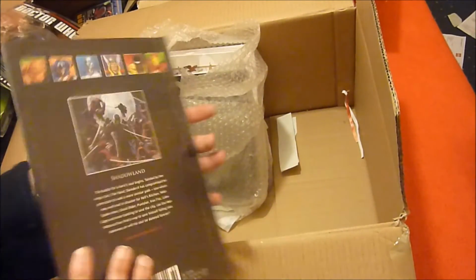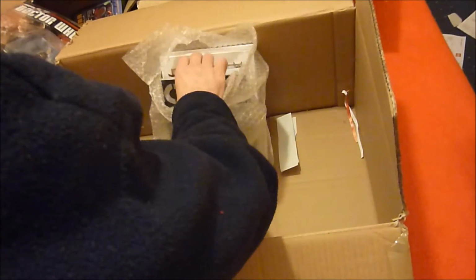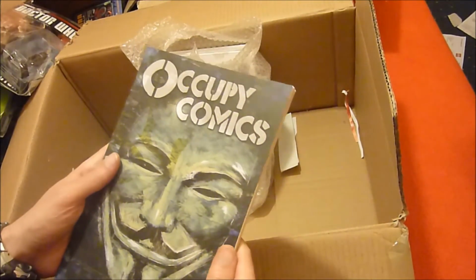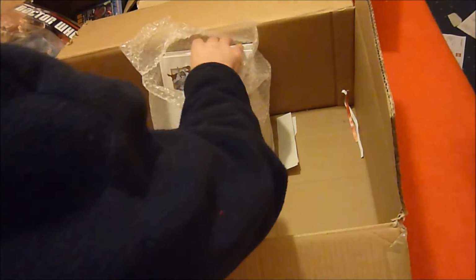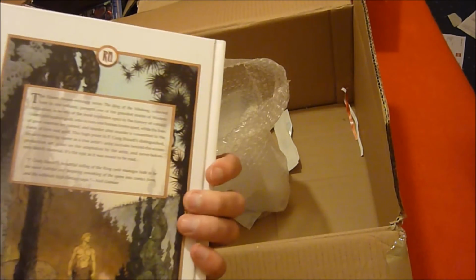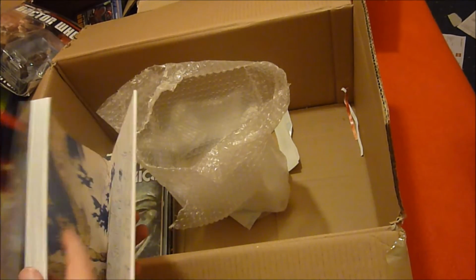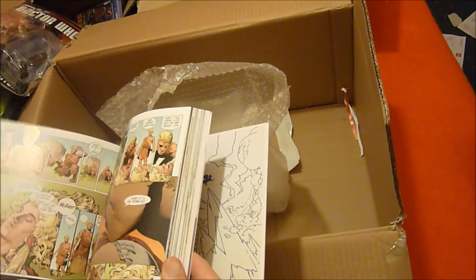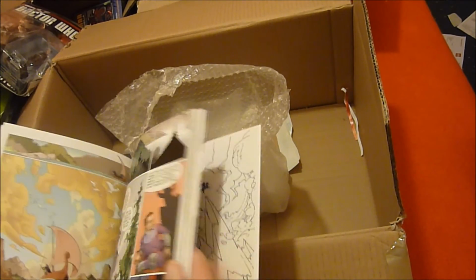Shadowland, never had that. Cheap way of reading it. Only £8 or so. Occupy Comics. I look forward to reading that. I think I got the first issue, then decided to read it like that. This was a blind buy, but I love P. Craig Russell's art and decided to get it like this. He really does do beautiful art. And that's the lot.